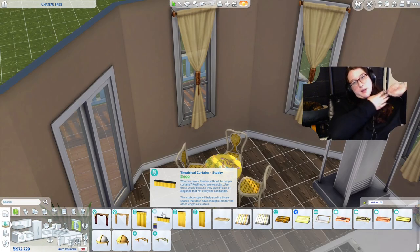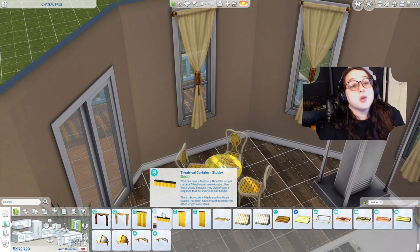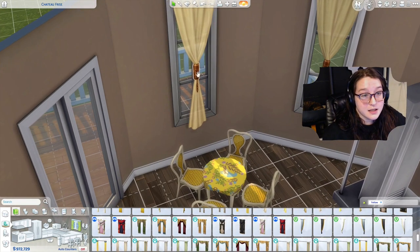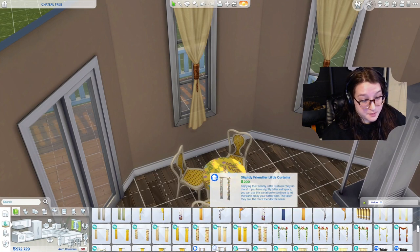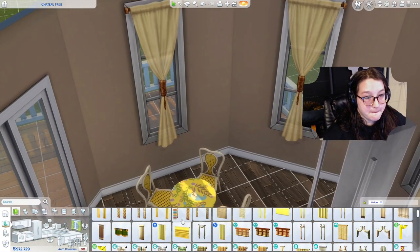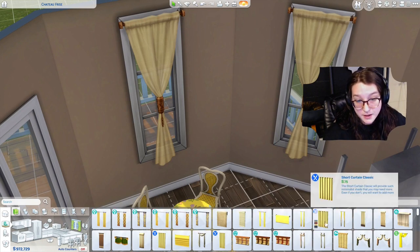I'm gonna give you my opinions on curtains. I really like the ones from the Desert Luxe kit, and they're probably now my most used curtain. Before then, when I bothered to put curtains, I liked to use these ones. I usually don't bother to put curtains because it's a game. Doesn't really matter. And I do like these ones because they look like big blackout panels. So those are my top 3 favorite curtains.